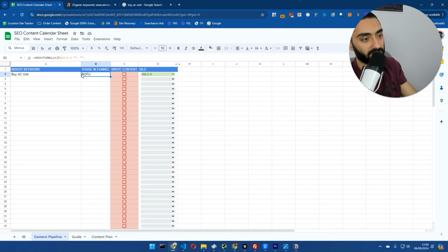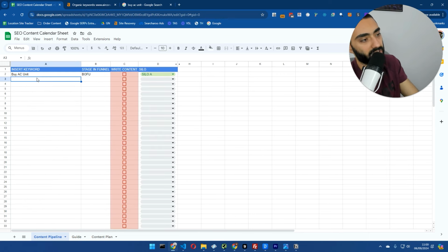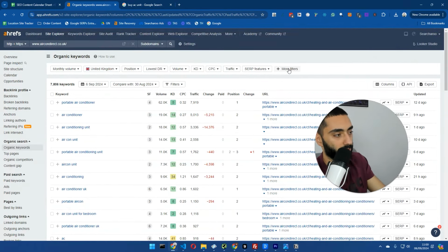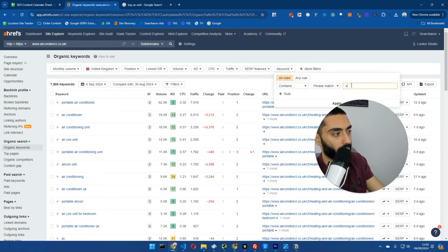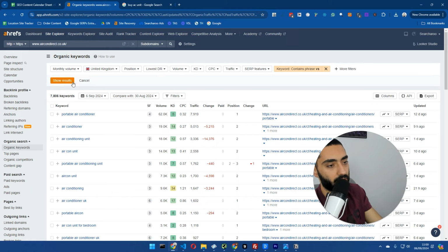It's just come back saying it's bottom of the funnel, which makes sense because with buy AC unit, somebody that's searching that is ready to buy. So then what we're going to do is try and find some middle of the funnel. If we click on more filters on Ahrefs and search, for example, versus, versus articles are comparison pages.